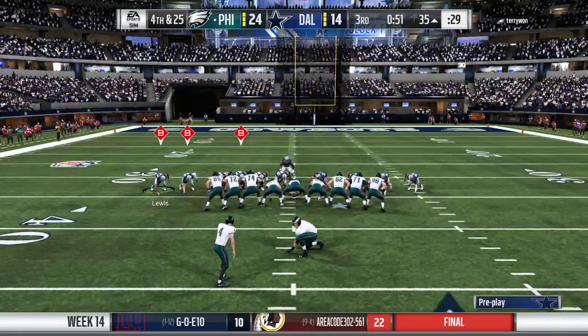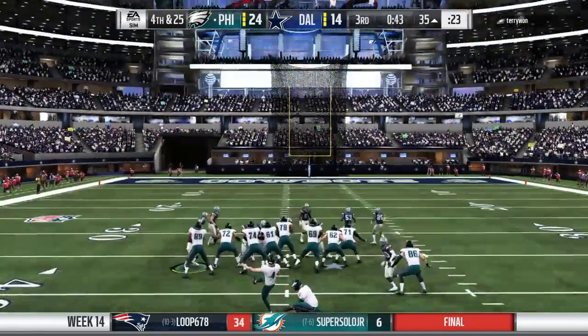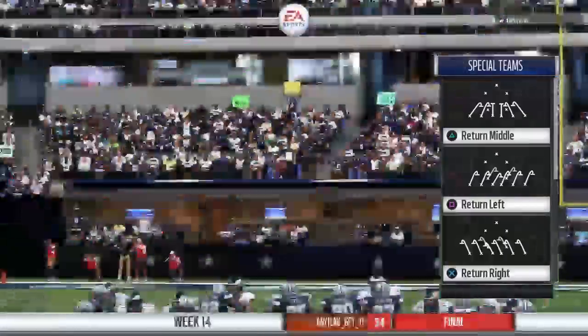So out comes a field goal team now for the 2nd time here today. From the left hash, this will be a 52-yard attempt. And the kick by Elliott is good. And that will stretch the lead up to 13.